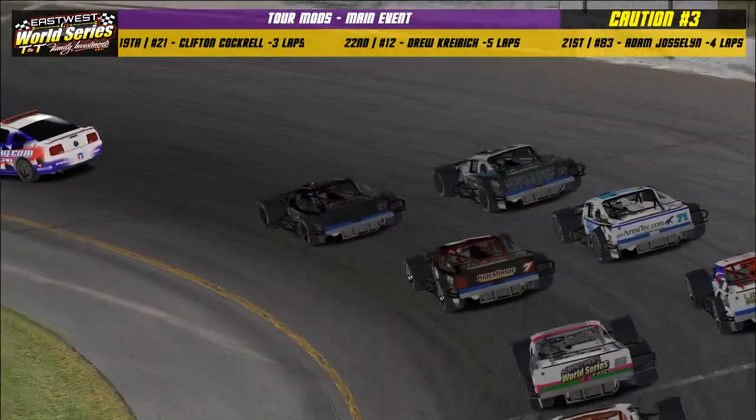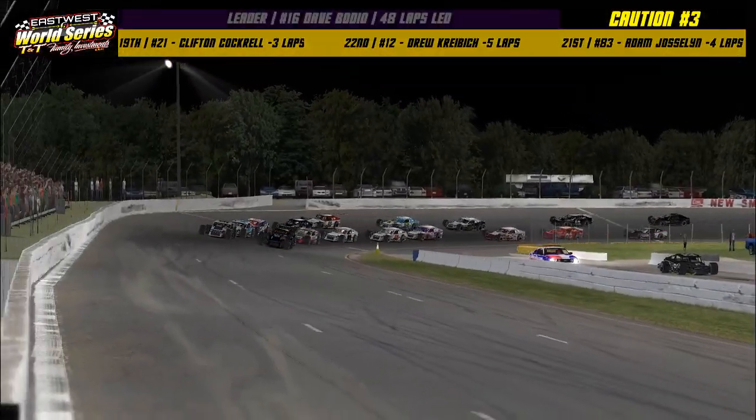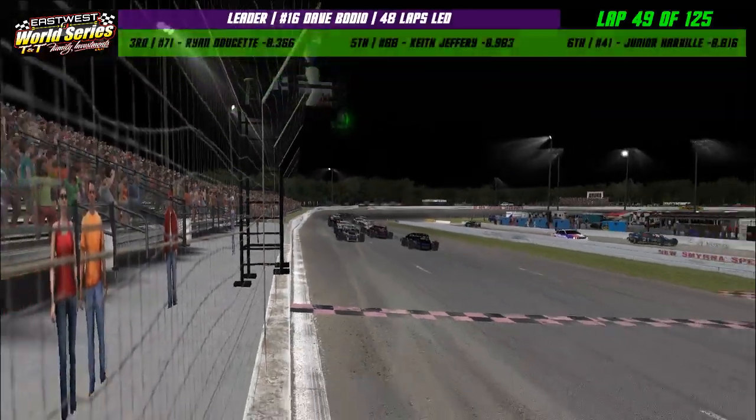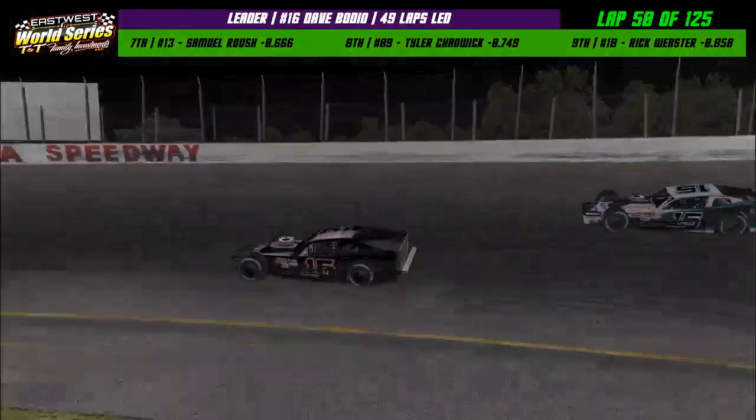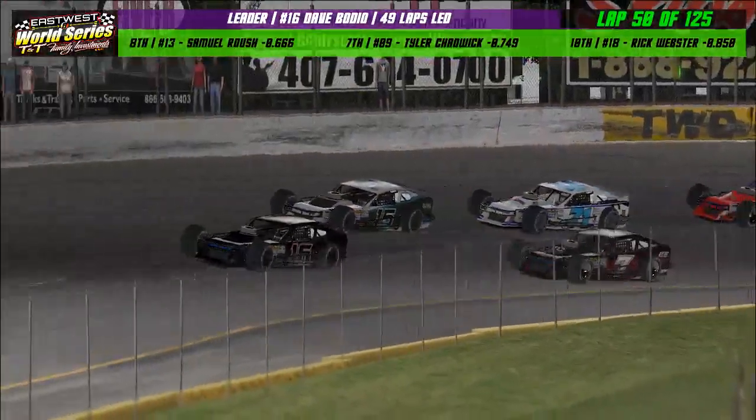So pace car pulls off. Dave Badillo still in control. He's been in control ever since this race had started. As the green flag is out, 49 laps left, I should say, as we're on lap 50 now.